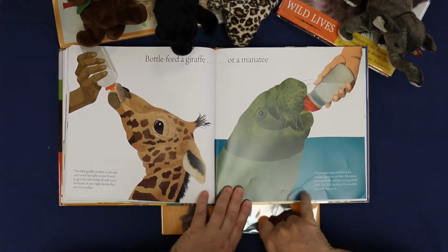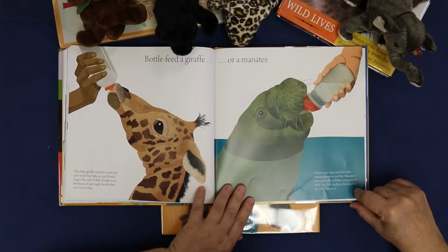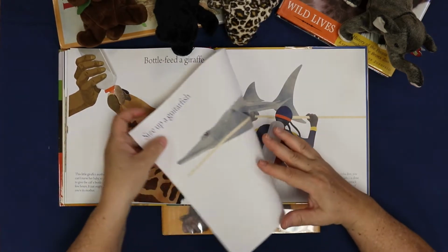Or how about a manatee? You could bottle feed a manatee. A hurricane separated this baby manatee from its mother. Manatees are mammals, and their young drink milk, so you'll be feeding it by hand for the next year or so. That is commitment, I tell you.